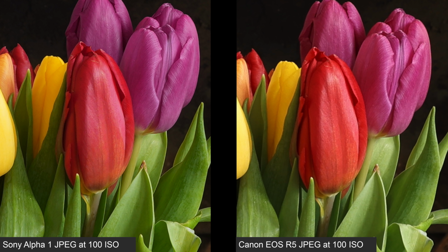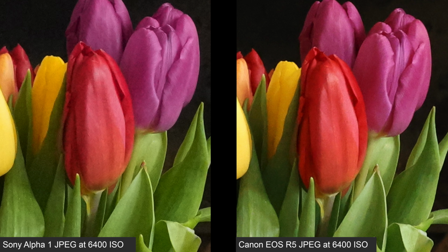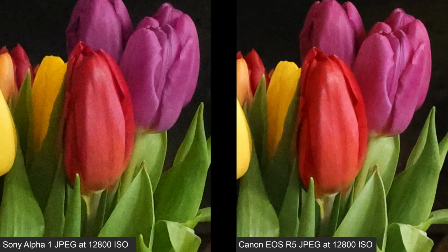Okay, now for a side by side with the Alpha 1 on the left and the EOS R5 on the right between 100 and 51,200 ISO. And the first thing you'll notice is how the Sony files look a little sharper with finer details. Much of this is down to processing with the default settings though, with the Sony applying greater sharpening and higher contrast than the Canon does by default. That said, out of the camera, I think the Alpha 1 is doing a great job here, extracting the maximum detail with zero effort.